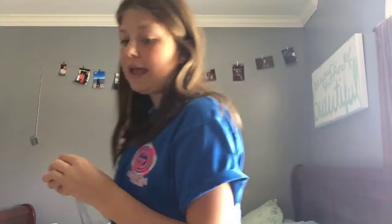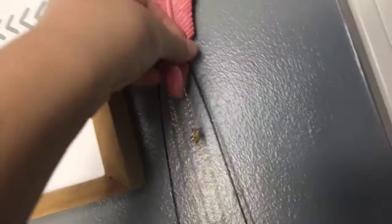So now I'm gonna go hang it up on my camera. I'll show you. I have these little hanger things. And then you just take your necklace and set it up there. So that's what I'm going to be doing right now.